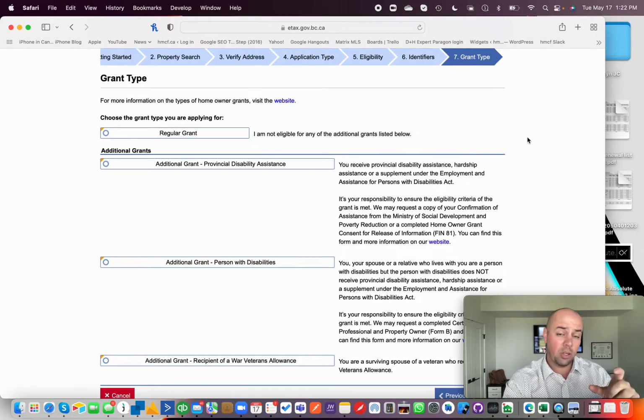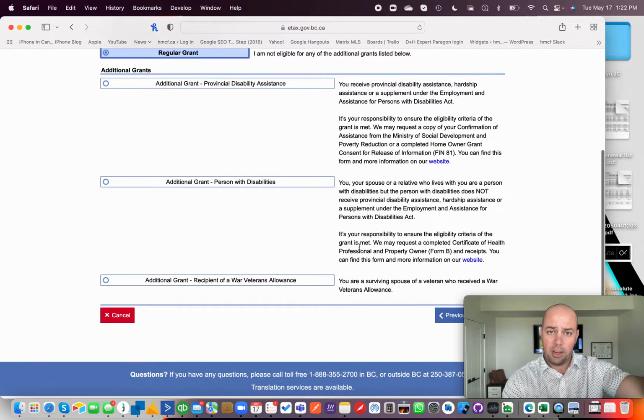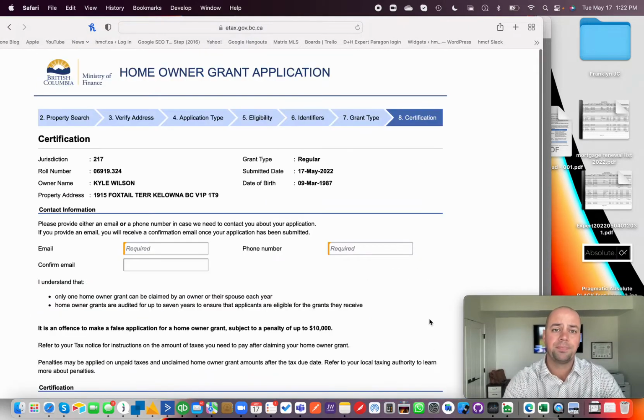The basic grant is for everybody who has a primary residence in British Columbia. They apply for this regular basic grant. Here is where, if you had additional grants, you would read these options and apply for those ones as well if they pertain to you. So make sure you read those to see if you're entitled to those extra grants.